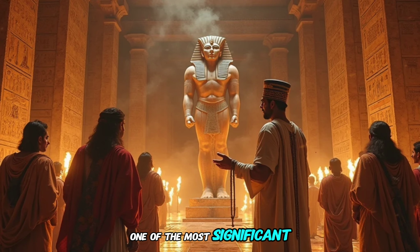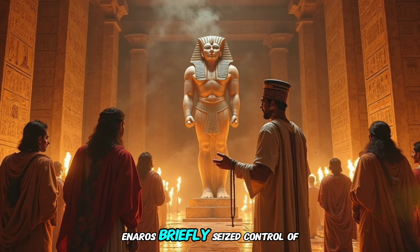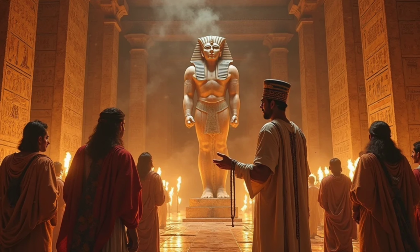One of the most significant was the rebellion of Inaros II during the 460s BCE. With support from Athens, Inaros briefly seized control of parts of the Nile Delta before his movement was crushed by Persian retaliation. The failed revolt highlighted both Egypt's enduring desire for autonomy and the formidable might of the Persian war machine. Egypt finally regained independence in 404 BCE, taking advantage of a moment of instability within the Persian Empire.